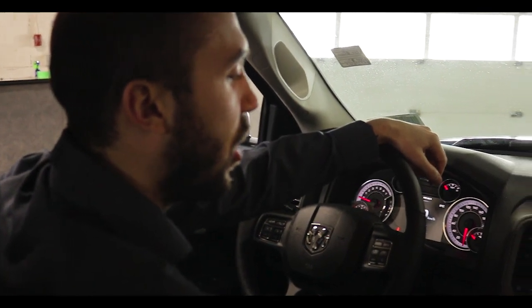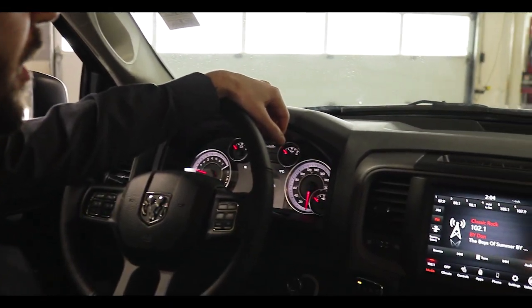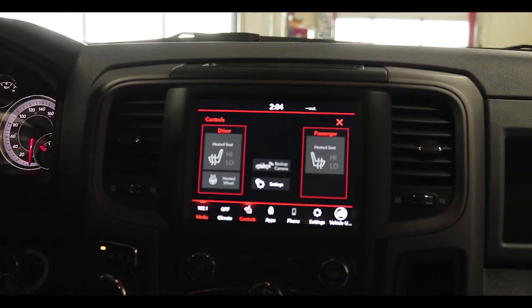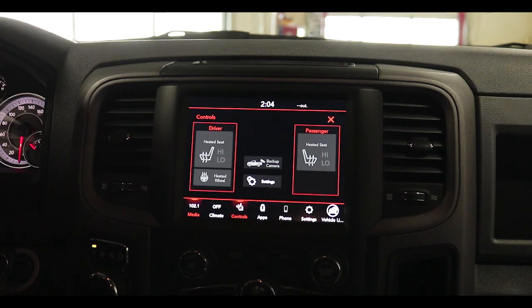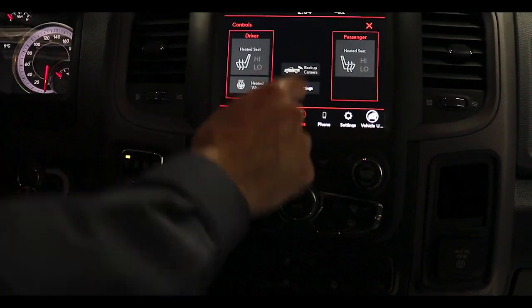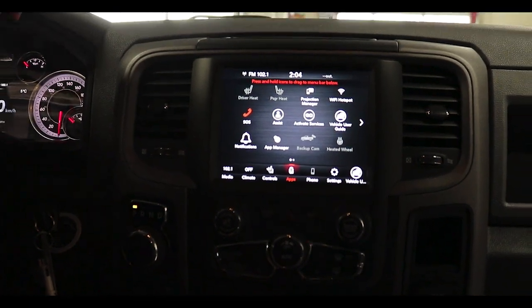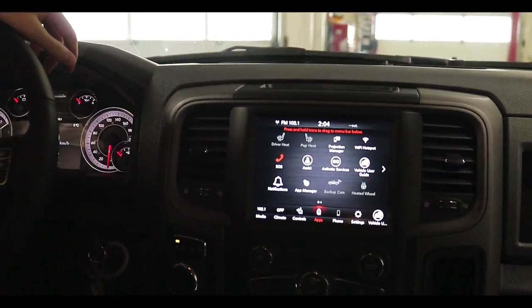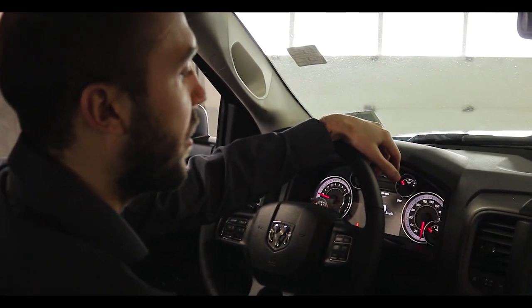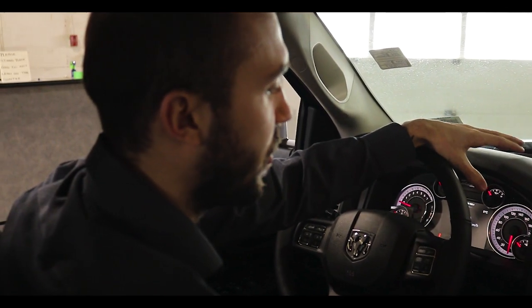So on here, a lot of the same features you get on the big 12-inch touchscreen. You got your heated seats, heated steering wheel. You also have the physical buttons down here. Some people might think of that as an advantage. You've got your app screen, so you can touch and drag these down to the bottom as well when you get a feel for where you want everything to be located on here. There's certain buttons you use more, you can put them there.